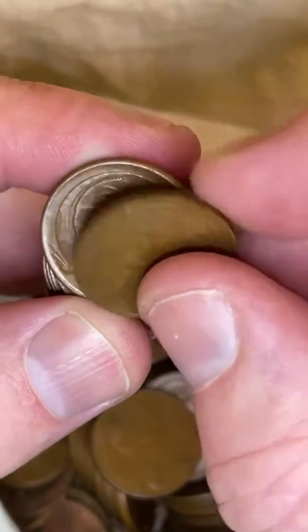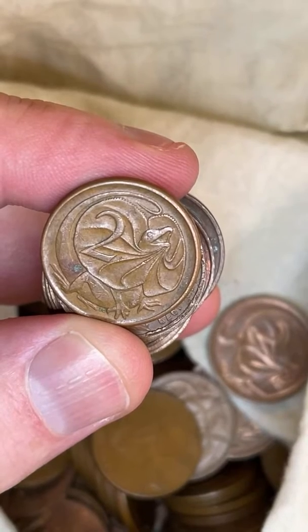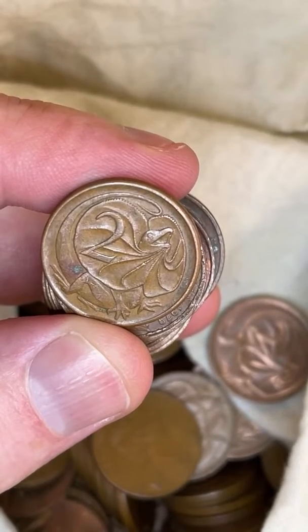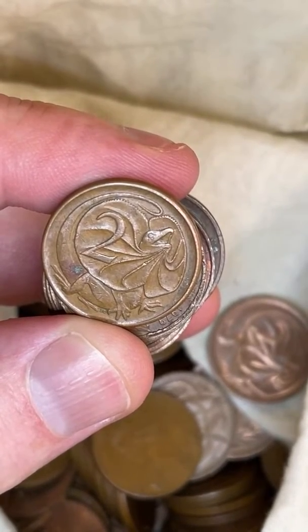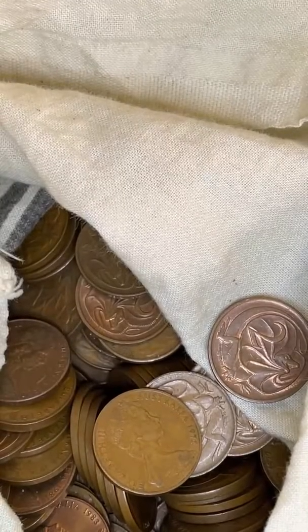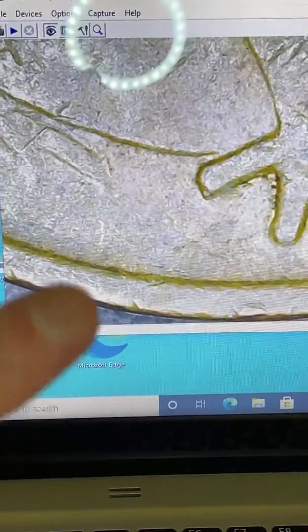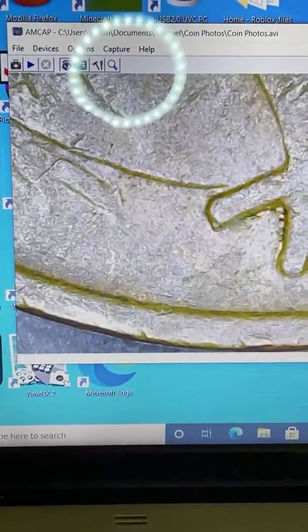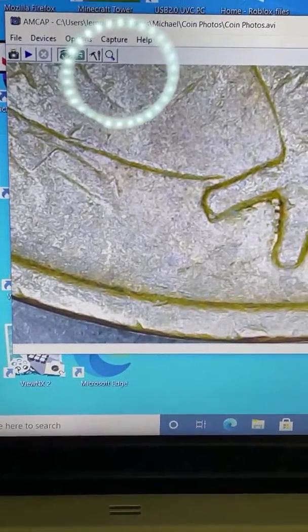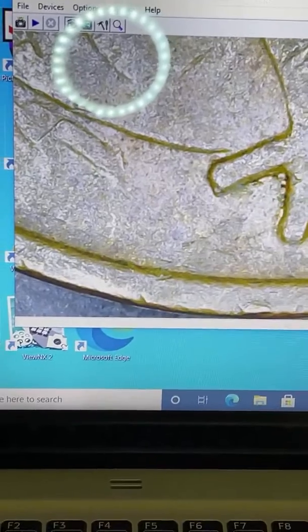I've actually got one for sale at the moment. Someone put an offer in this morning. I've got it for sale for $18, and someone put an offer in this morning of $14. So I counter offered with $17, and we'll see if they're interested in that. But yeah, this one is definitely a missing SD. So you can see here between those two claws, there should be an SD in there, and there's nothing there. So that's an error coin.